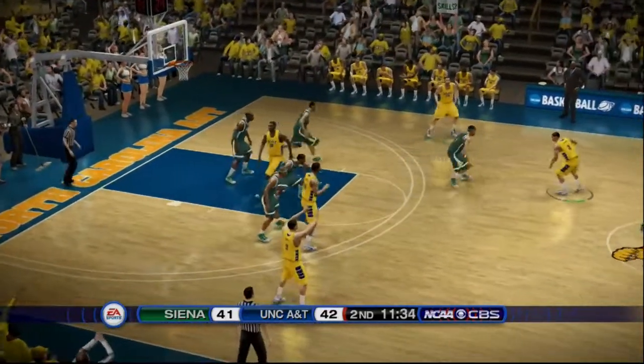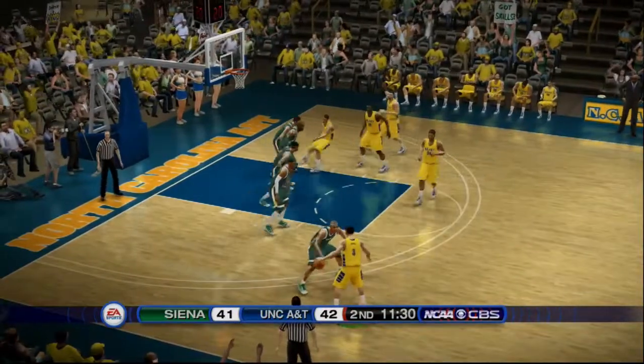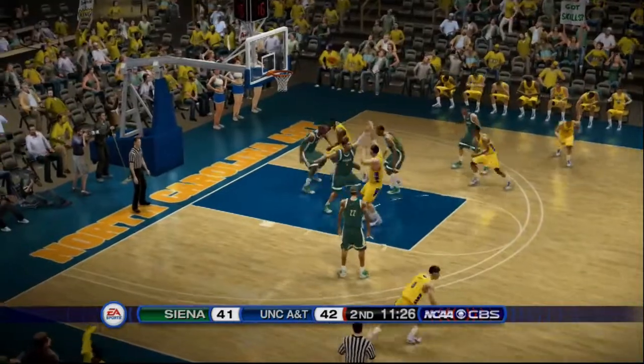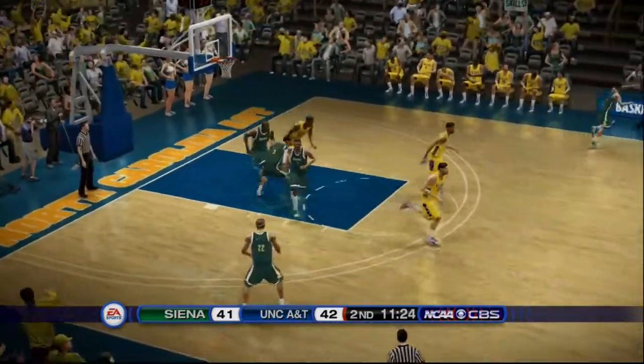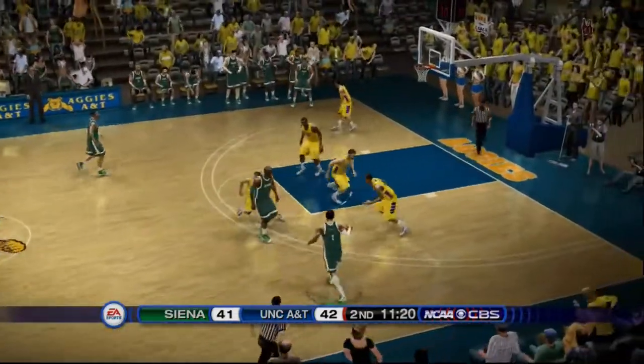They work the perimeter. This is what I call home court advantage. The crowd is on their feet. Tough place to play. Out on the wing.